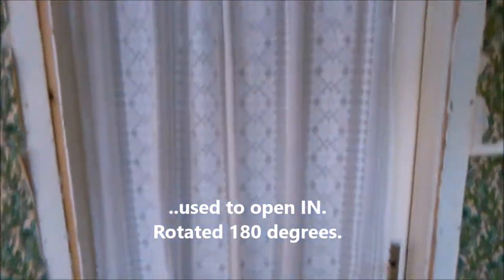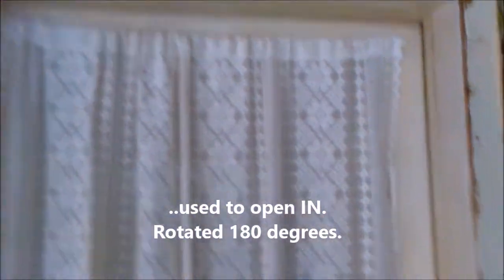And then, oh, okay, this is one thing that has happened: this door has rotated 100 degrees, so now it opens out instead of in. And then you enter the stair hall.